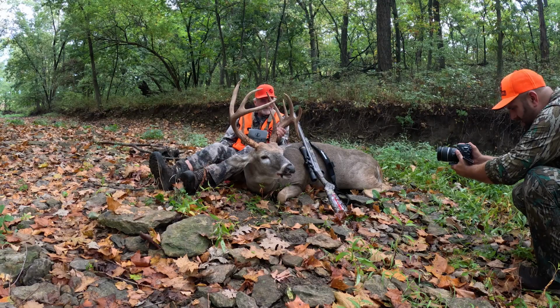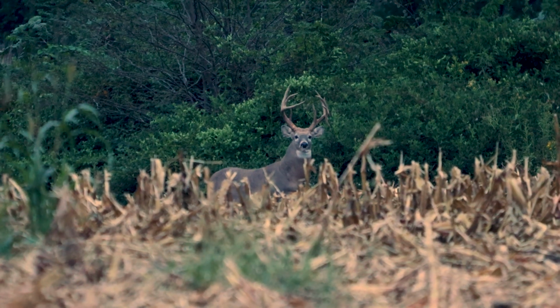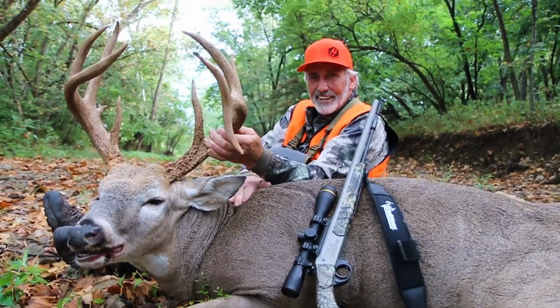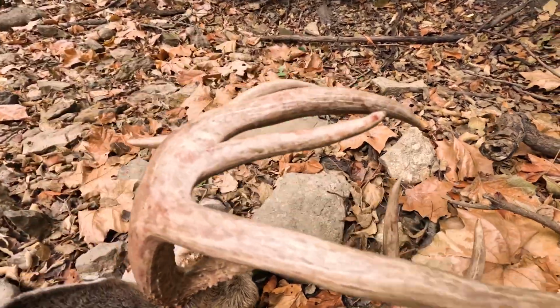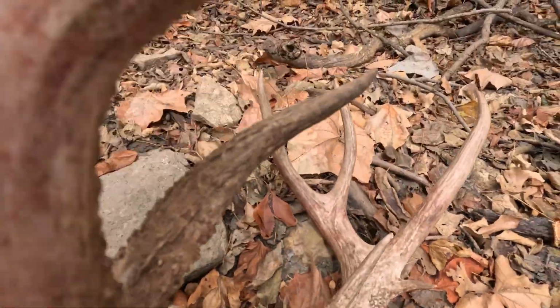I got to thank Cody, Dennis Tyson, everyone involved in helping kill this deer on a place that we own. And very, very appreciative, of course, of this guy for reading the script. But we found him this morning, and I am jacked. It doesn't get any better.